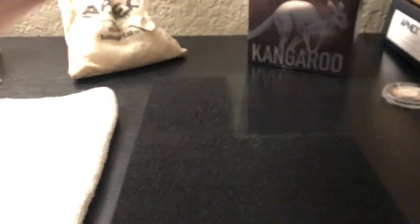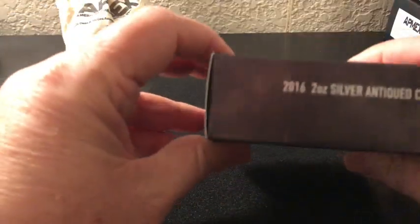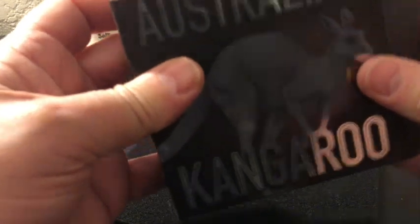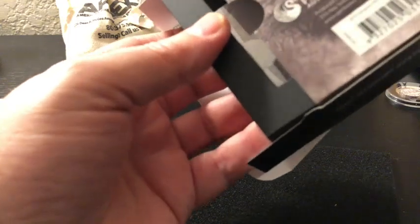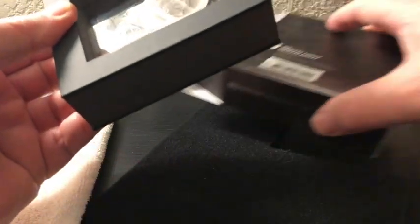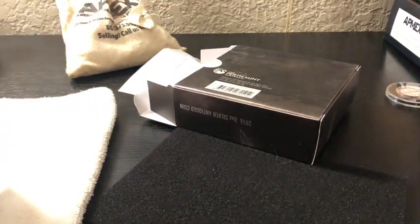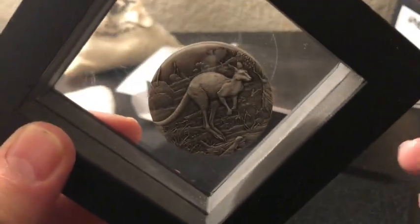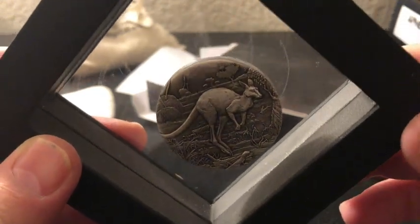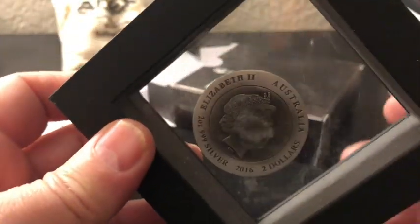I'm going to let you look at something there while I talk for a minute. Let's see, this is the 2016 2-ounce antiqued kangaroo. Let's just take a look at that. Oh, wow, this comes in a nice holder, doesn't it? So there that is. That is an antiqued piece from the Perth Mint. Very nicely done. Something I'll be selling. I've enjoyed it. I think it's time for somebody else to enjoy it.